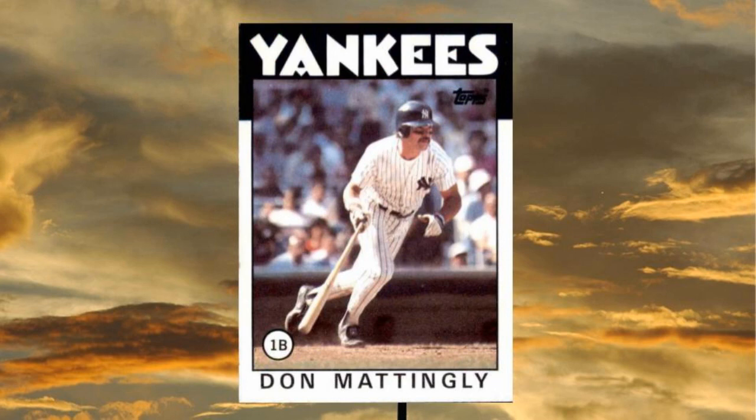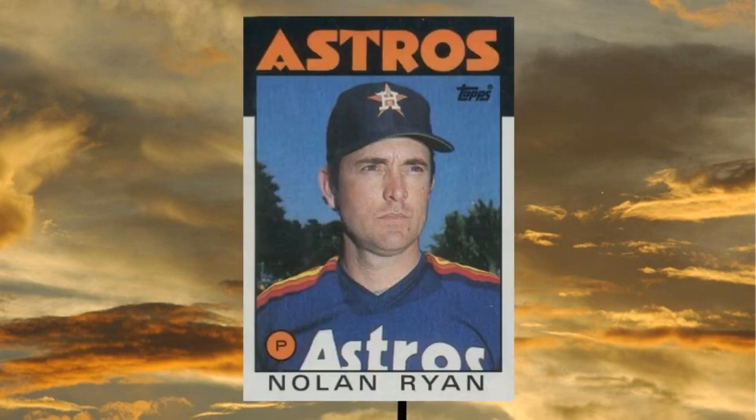Number 3. 1986 Topps Don Mattingly, number 180. In 1986, Don Mattingly was considered by many, maybe most observers, to be the best all-around player in the game. A bad back snuffed out his promise of what looked like a surefire Hall of Fame career, but Donnie Baseball is still popular in the hobby today, and so is this gorgeous third-year Mattingly. Value $35 to $45.